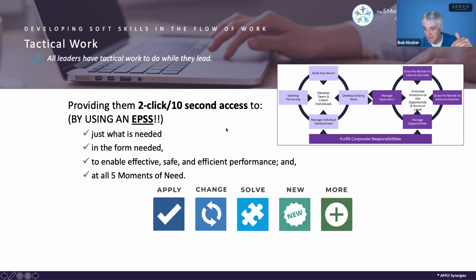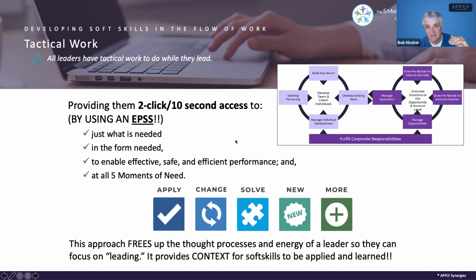So that's great about guiding leaders. Look at this last thing. Look at this. This approach, listen to this, frees up the thought process and energy of a leader so they can focus on leading. It provides context for soft skills to be applied and learned. Friends, what I love about this methodology, I don't care if it's soft skills or hard skills, memorization is no longer necessary. And that has been the burden of the classroom to its death.